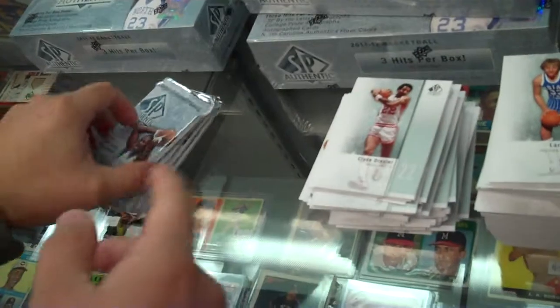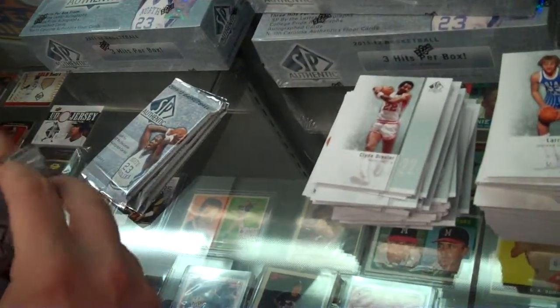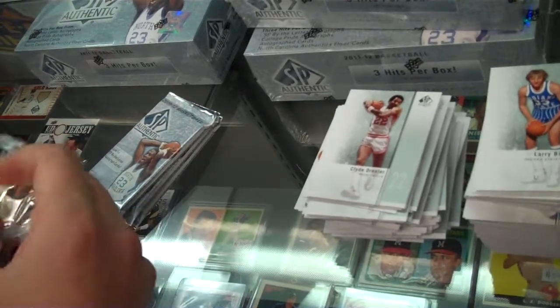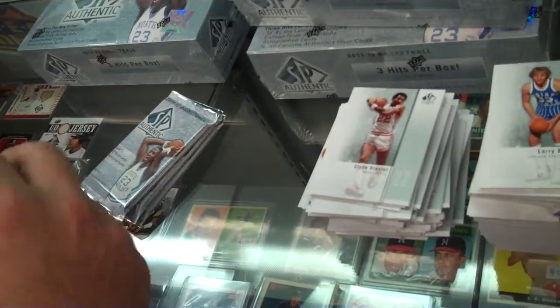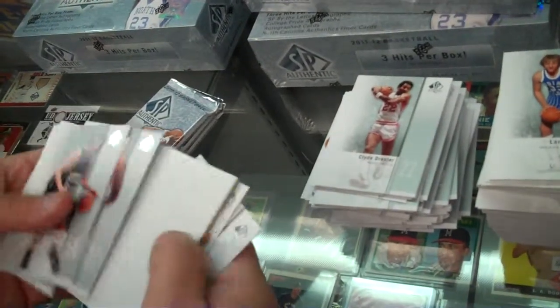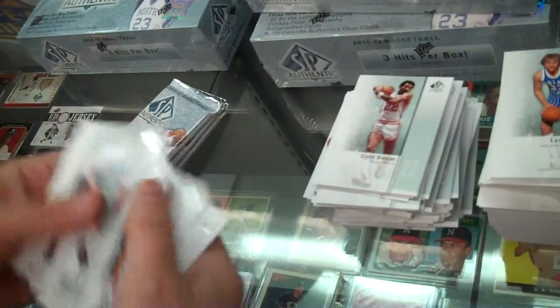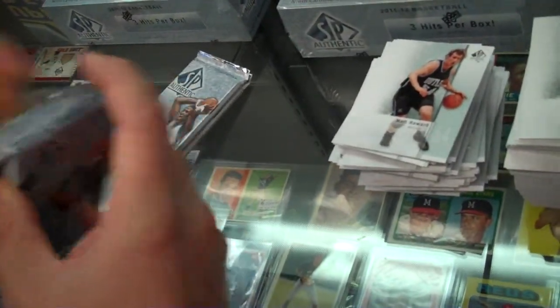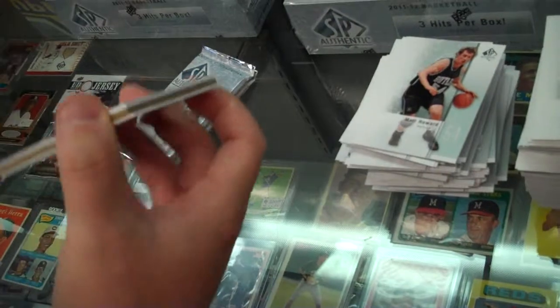So you got four in this one. Yeah. Jordan Floor, Rick Fox Floor, Scotty Hobson, Jordan Classic, and then Ori. I'm not expecting another hit in these next three packs.